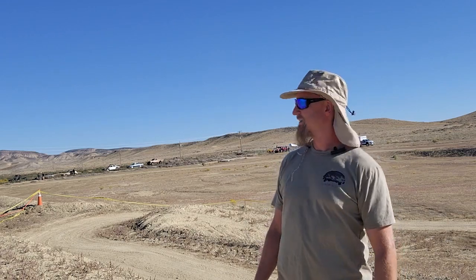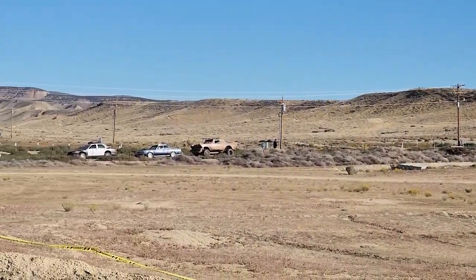It's race day. We're getting ready to start the official Buckskin Cup here for the Gambler 500. We're out here in Vernal. Track's looking good. Racers are getting lined up behind me, and we're about ready to have some action. Let's get to it.